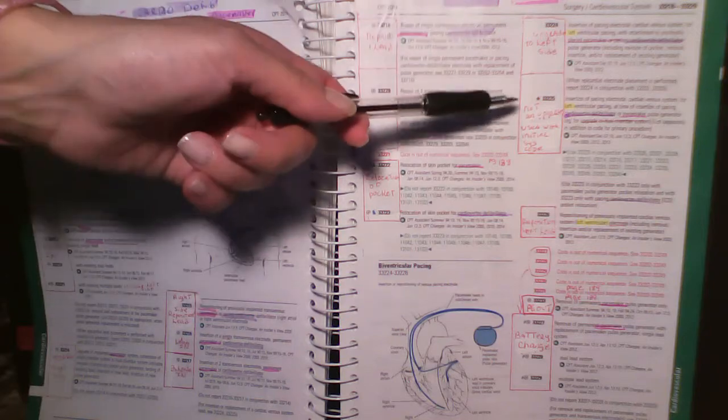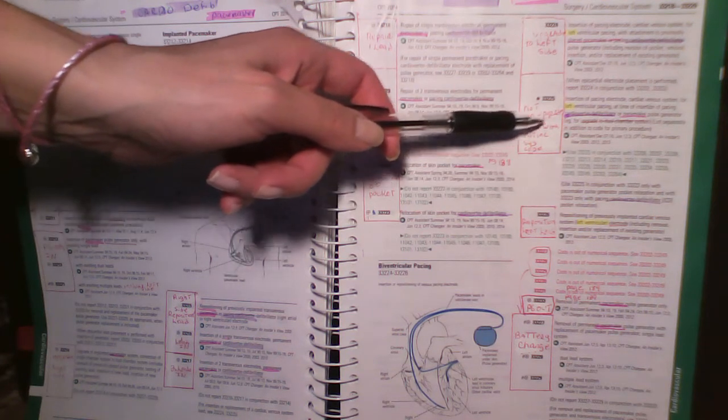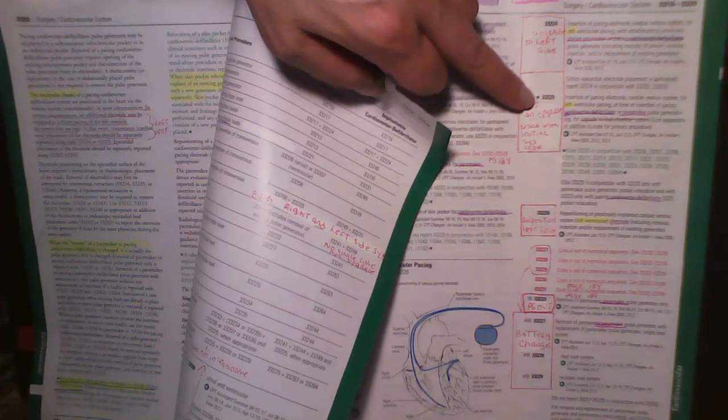if you have the copies of the pages from my book, you're going to see I wrote not an upgrade, used with the initial system code. Let's go back to the initial system code. And notice it's an add-on code. It's got a plus sign there. These are right side. Okay?